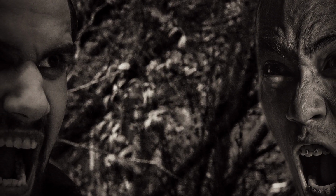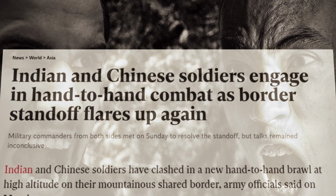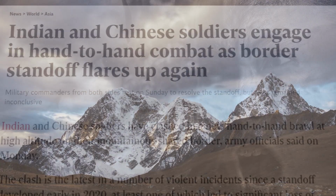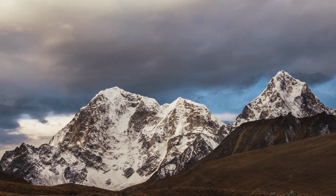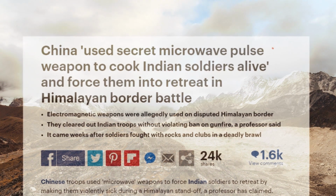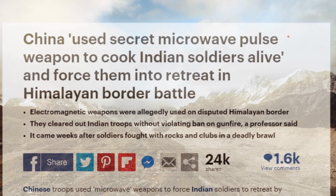Instead, soldiers from both sides battled with sticks, stones, and clubs into the early hours of the morning. This resulted in the first conflict-related deaths between the two armies in 45 years. 20 Indian soldiers and an unknown number of Chinese soldiers are said to have lost their lives. The story did take a stranger turn, however. While no guns or explosives were used, it's believed that the Chinese military may have used a new secret weapon.